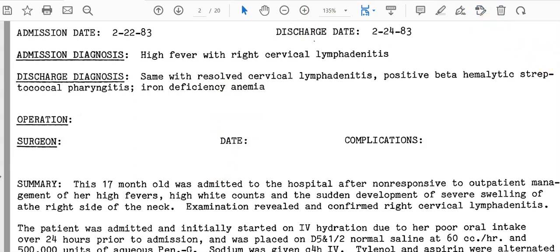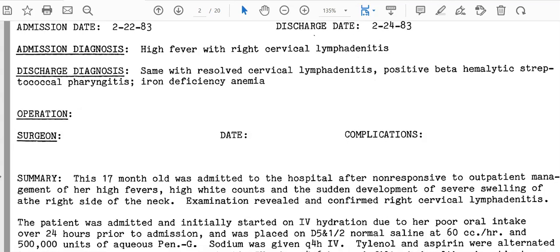So our summary is: patient is a 17-month-old admitted to the hospital after non-response to outpatient management of high fevers, high white count, and the sudden development of severe swelling at the side of the neck. Examination revealed and confirmed right cervical lymphadenitis.